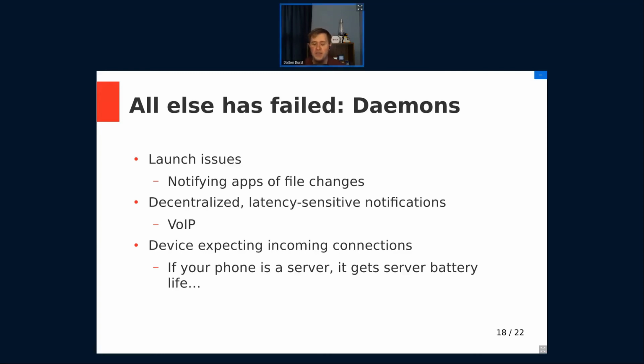However, there will be some cases where there's just nothing we can do, like decentralized and latency-sensitive applications like voice over IP, where you have 30 seconds to understand that there's a call coming in, or you've missed it and you've failed. Voice over IP is really about the only thing I think of for these kinds of apps, but there are of course more, because I am small-brained sometimes.